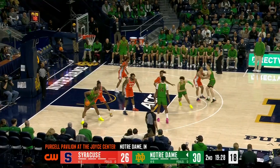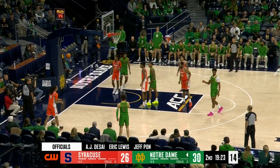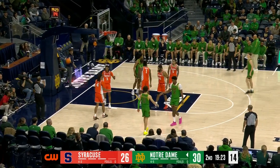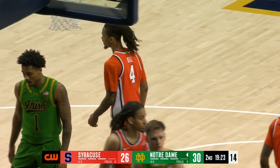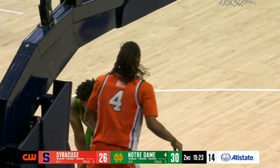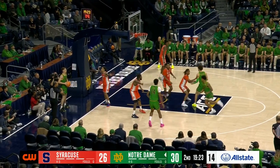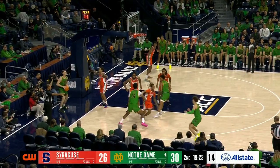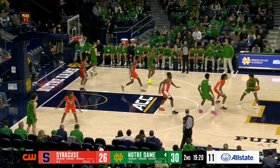Irish trying to snap a 5-game losing streak. They won their first 4 games out of the gate. Shrewsberry had the shot deflected. Tom, you see starting the second half, both teams coming out, amping up the defense, but I'm curious to see who can get separation offensively. First half ended in a low-scoring affair. 44% shooting from the Irish in the first half.